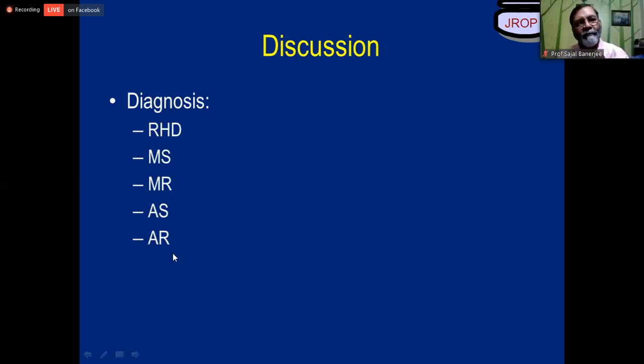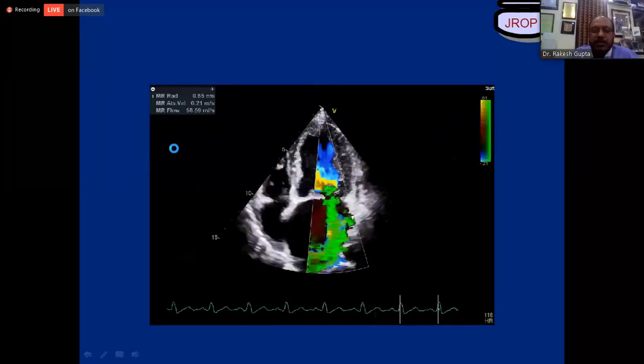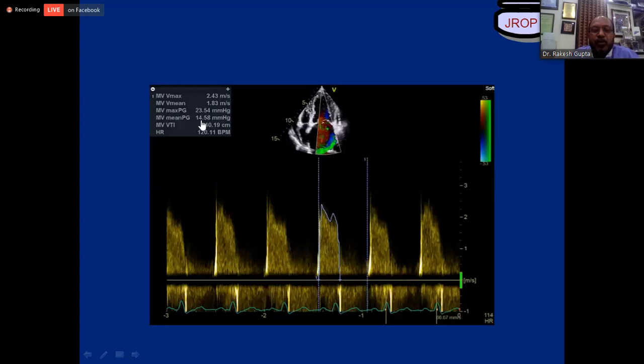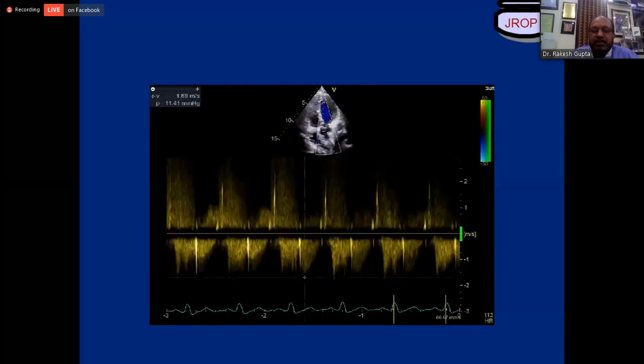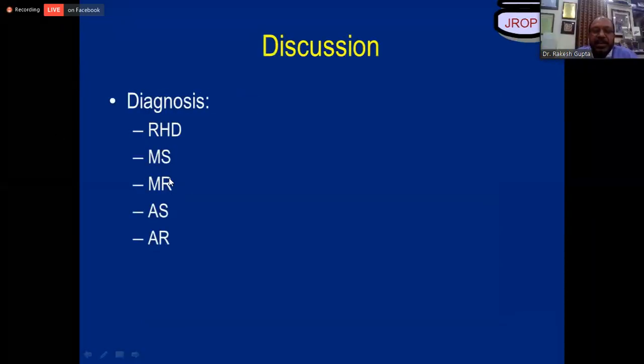AR or not? If I go and dissect one by one, we looked at the mitral stenosis with a gradient of 23.54 and 14.58. Does it belong to severe mitral stenosis? If yes, why? If not, why? And in these circumstances, second is mitral regurgitation. Do we say the mitral regurgitation is significantly present or not?